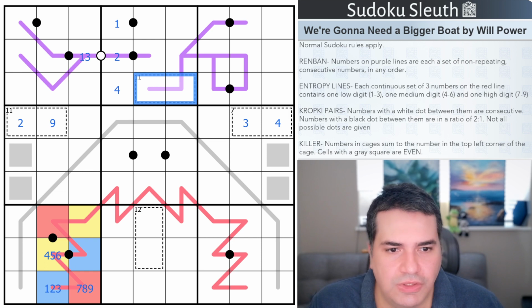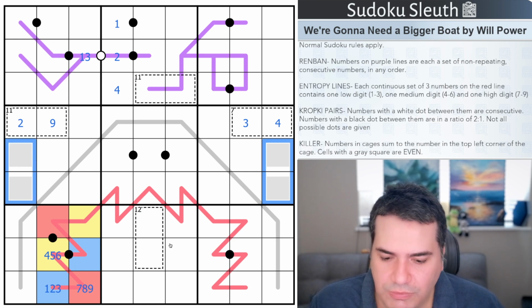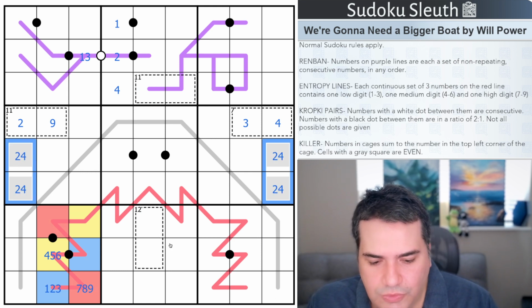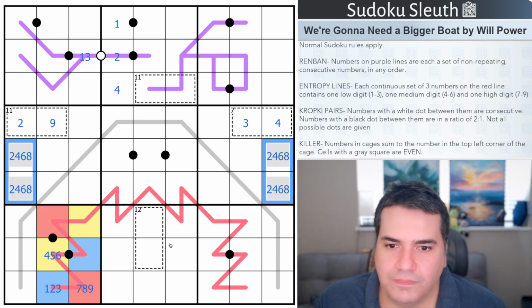Then last but not least, cells with this gray square are even. I can see 4 of these. All of these have to be even digits, so they are either 2, 4, 6, or 8. Clearly one of these is going to be correct.